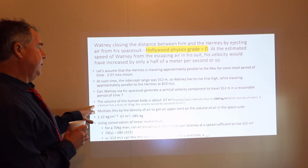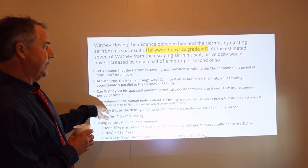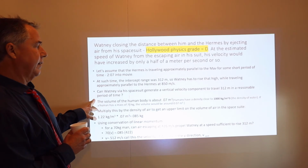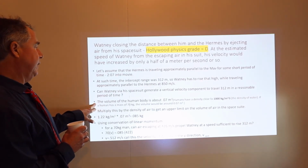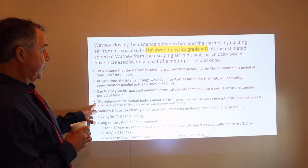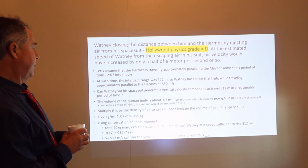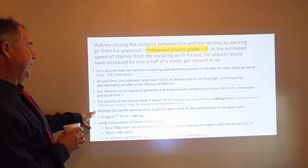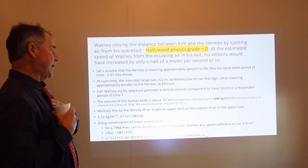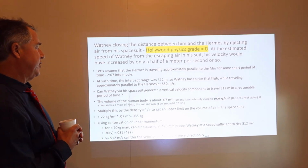Okay, so the volume of the human body is about 0.07 cubic meters. Okay, humans have a density close to 1,000 kilograms per cubic meter. So if a human has a mass of 70 kilograms, right, you can use the density equals mass over volume equation to compute this 0.07 cubic meters. Okay, so now we multiply this by the density of air. I'm assuming that the entire body is composed of air, right? Because I'm trying to estimate how much air is in his spacesuit.